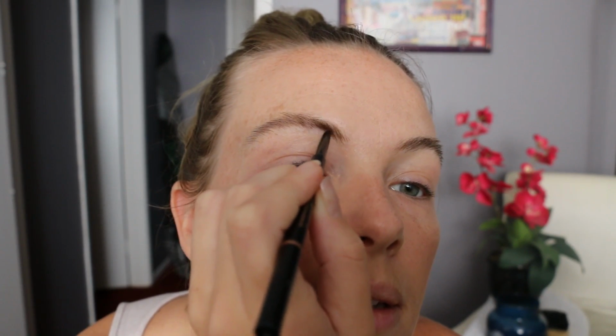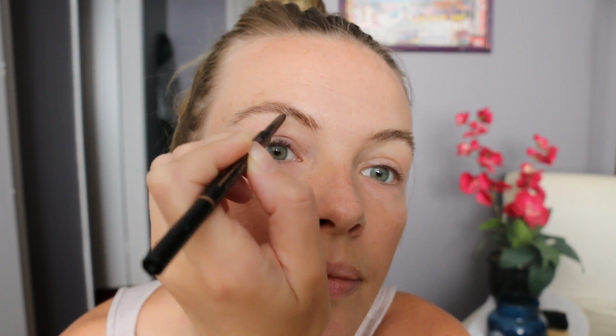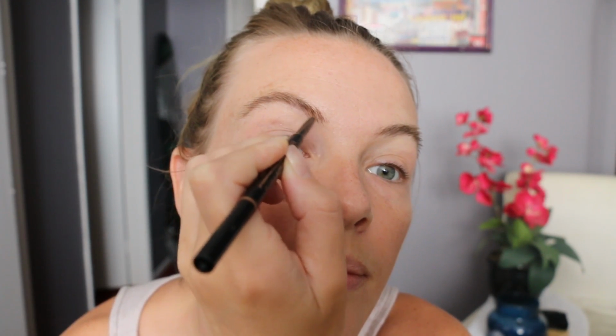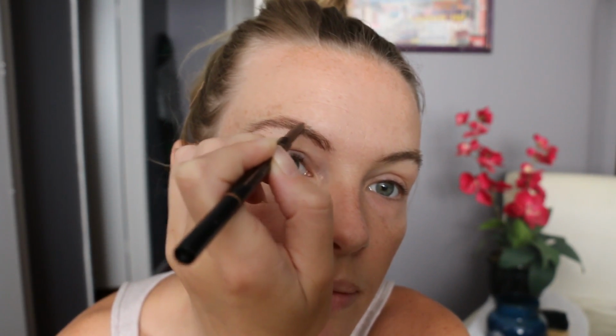I have several different eyebrow makeups. This one, it's a bit like a pencil, I guess you could say. By the way, this color is taupe. I have two colors I use.